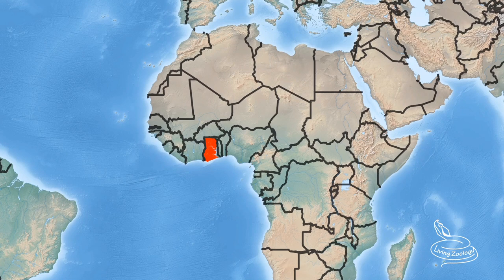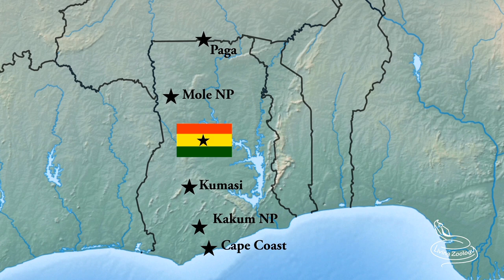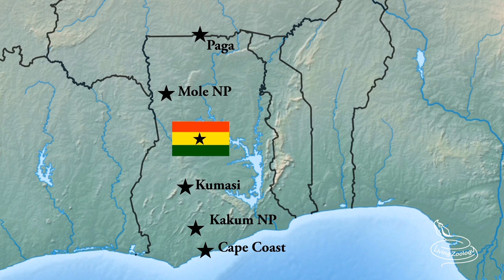Our first location will be on the coast, and after that we will travel to the north and stop at the border with Burkina Faso. After 2 weeks of traveling, we will head south of Kumasi, the place of the conference.